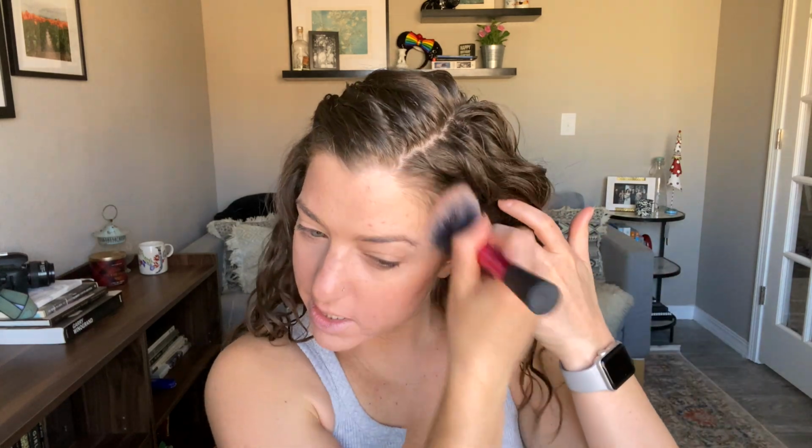I just love this blush and bronzer. I think my skin always looks so healthy and nice and warm, and I can't get enough of it. I always feel like I have the best skin days when I'm using this stuff.